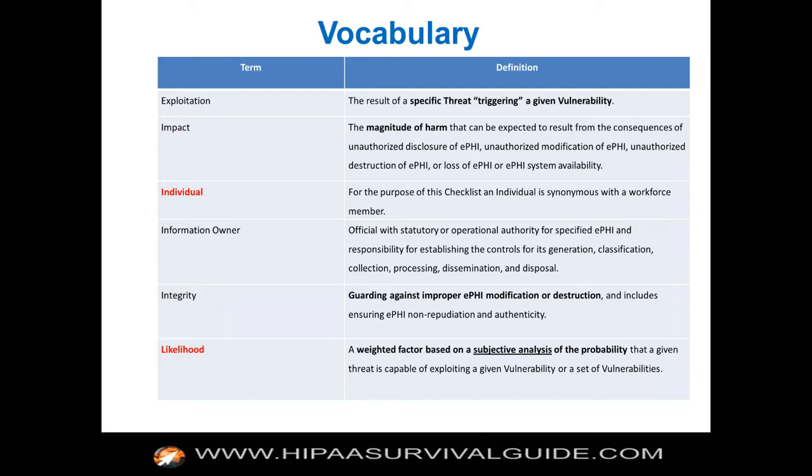Likelihood. We're not talking about a mathematical calculation here. You understand that these are subjective likelihood values. Likelihood is defined as a weighted factor based on subjective analysis of the probability. We're not doing math here, right? Math is impossible to do. But that doesn't mean that you don't have to go through the process of subjectively assigning a likelihood. And we follow the NIST standard, saying that the likelihood is going to be high, medium, or low.